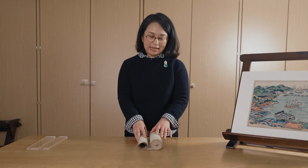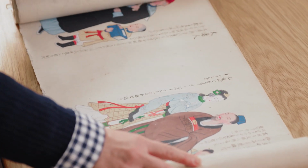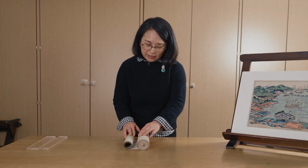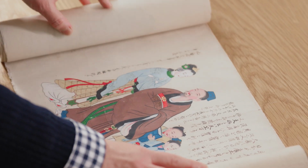Here we have a hand scroll of pictures of peoples of foreign lands. This is a painted hand scroll with ink and color pigments. As you can see, it is a very long hand scroll which shows dozens of foreigners from Japanese perspectives.